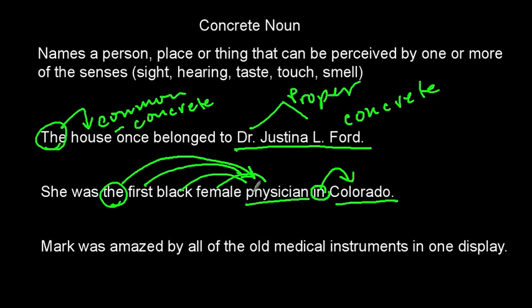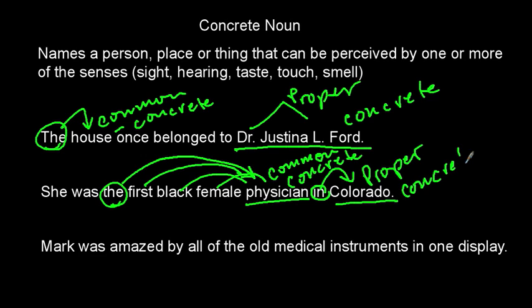So it's physician. It's not capitalized, so therefore we know that it is common, right? Can you detect a physician with your senses? Absolutely. You can see them, hear them, whatnot. So we know that it is concrete. Colorado, we know that it is proper because it is capitalized. And we also can detect Colorado with our senses, so we also know that it is concrete.